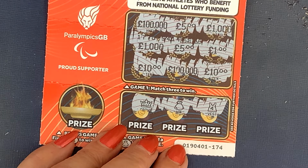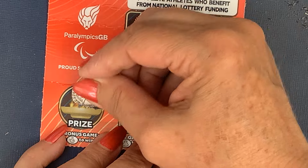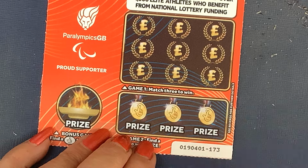So two cards for Neo Nines and two for the red. So definitely out in front. Even if it is only £2. But it's two cards rather than one. That was 174. Can we get a back-to-back with 173?